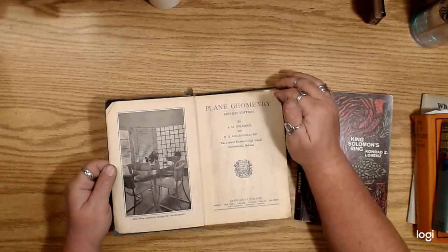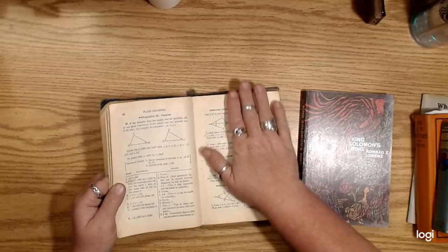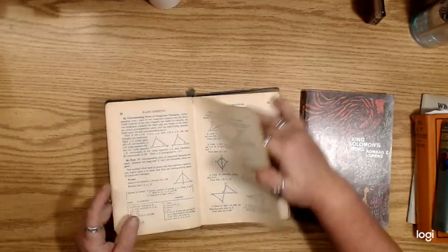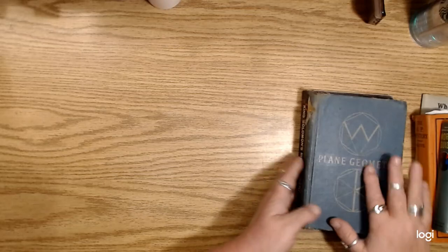This one's been through the ringer. 1943. Yeah, I love them. I love them when there's all kinds of pencil and stuff in them and all this writing. It's yummy.